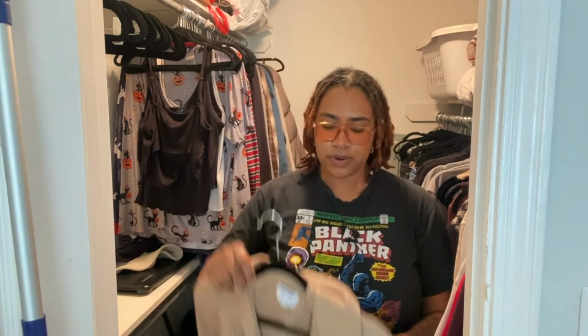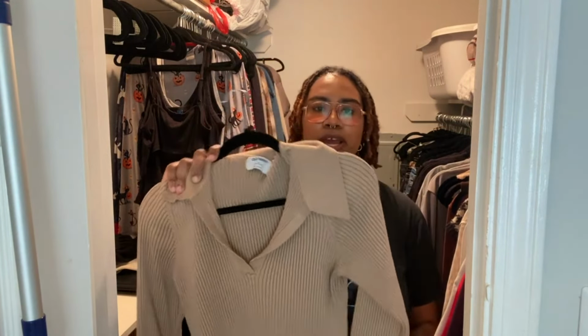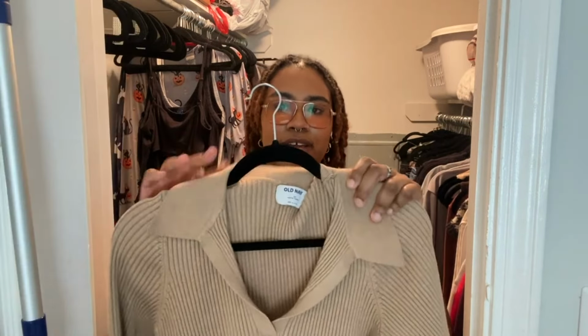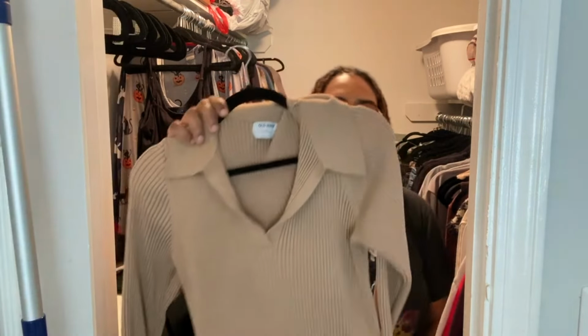This one is also from Old Navy, but I did find it at the thrift store. It's a really nice shirt to wear to work. It is kind of this cream camel color and it is ribbed and then it has this nice collar and it's really thick too. So I do really like the shirt.